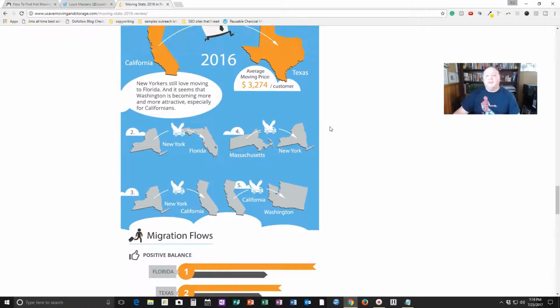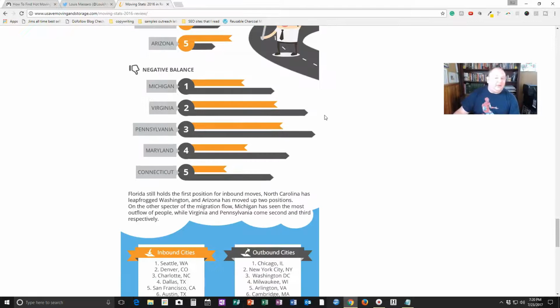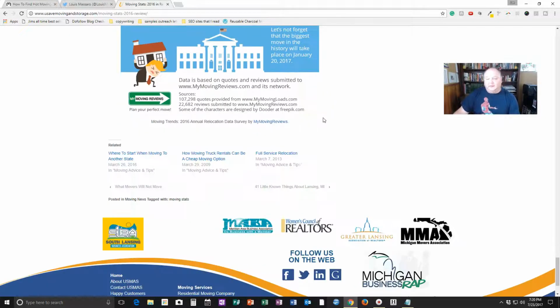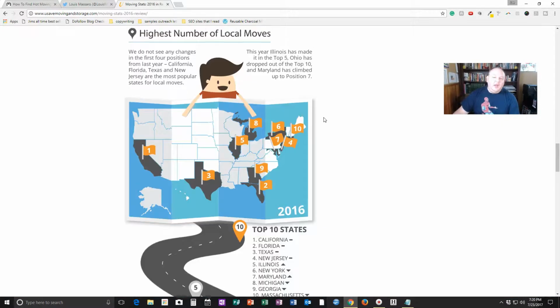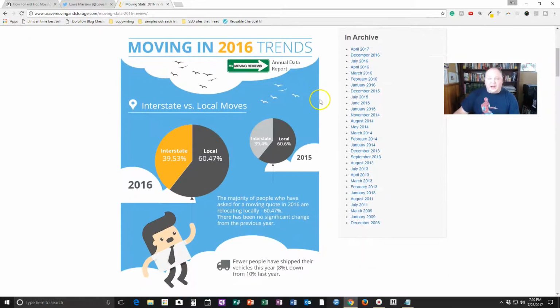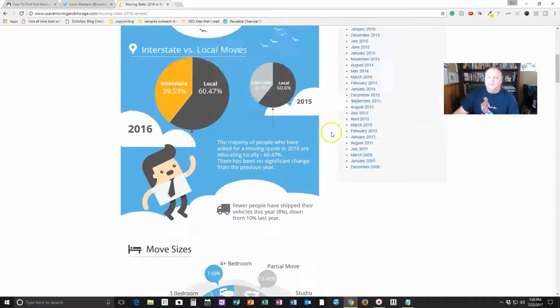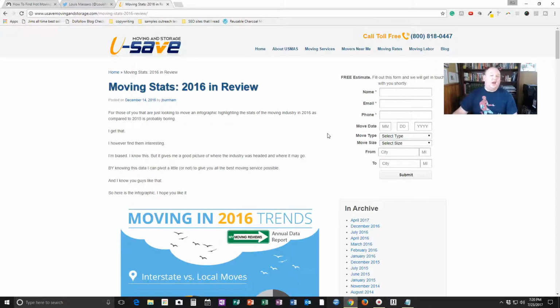Like, what are the top cities in Michigan that you move to? What are the top cities people are moving to? What are the top cities people are moving from? You know, how many people moved into Lansing? How many people moved out of Lansing? So on and so forth. This would be a great little infographic. Or you can do an infographic on how to pack a box, and you could have different ones. And just have infographics and share those with the news media. It is a great way to get the news media to backlink to you, which we're going to talk about.